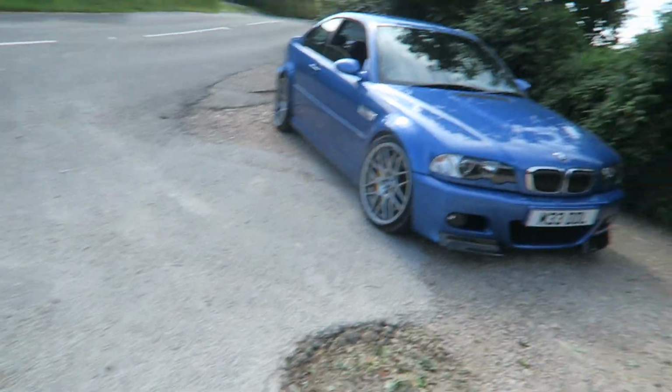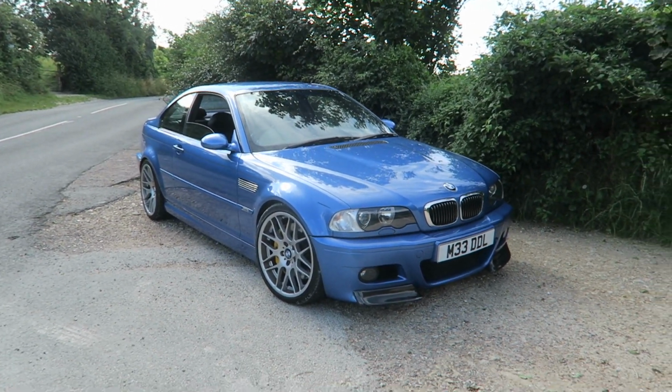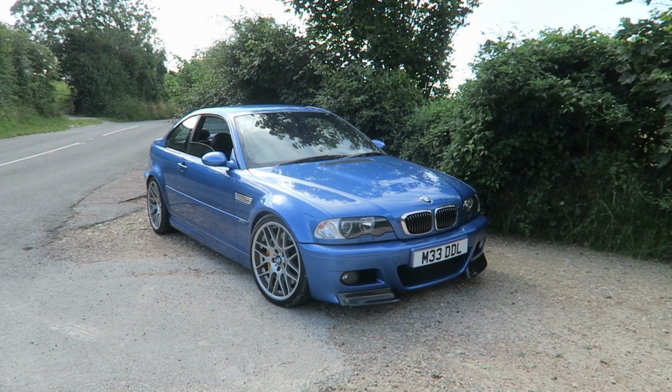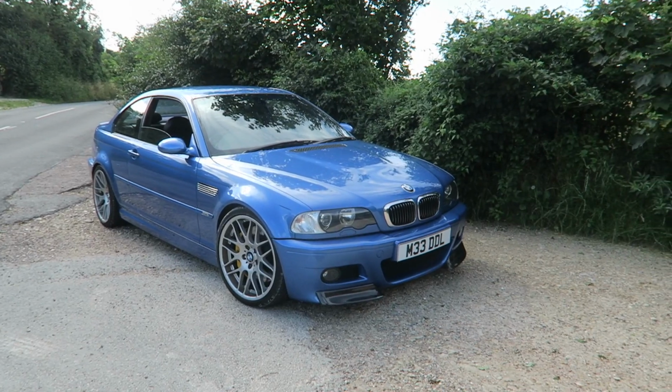So guys, we've just pulled over. Let's have a quick look round this E46 M3. Now, I am going to be biased. I love these cars. I've lusted for one for years. Body styling and stuff, I just think they got it right in this generation.